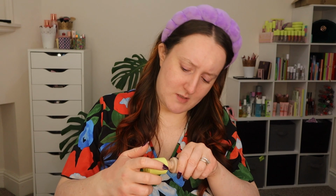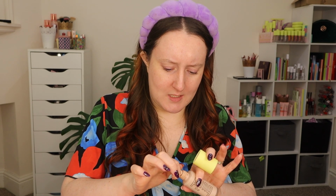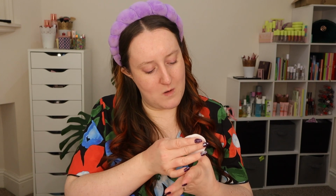The colour names and the numbers and everything is quite difficult to understand. You do have to go digging to find which shade you actually need. Mine always does this. Does anybody else's do this? The wand doesn't stay in the lid. Anyone else? This is incredibly messy. I do wish that this just had a pump. I don't love this packaging, and now I'm going to have to spend half an hour wiping foundation off my hands. Not how I intended my evening to go.